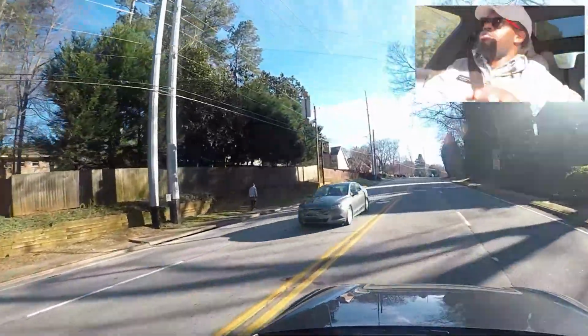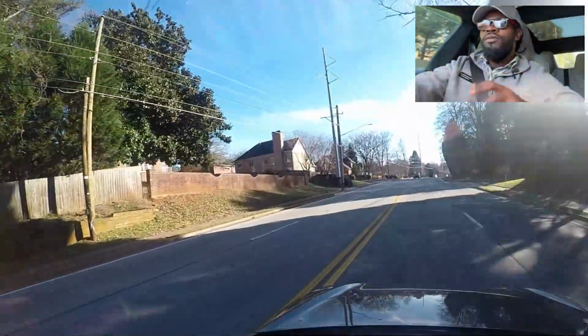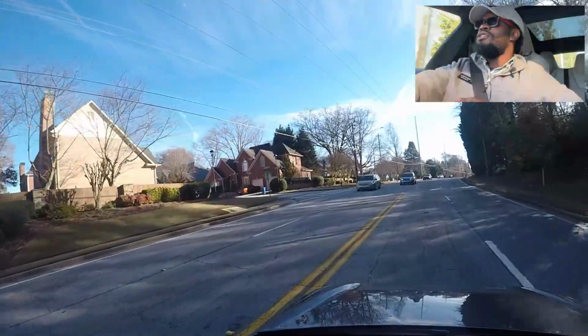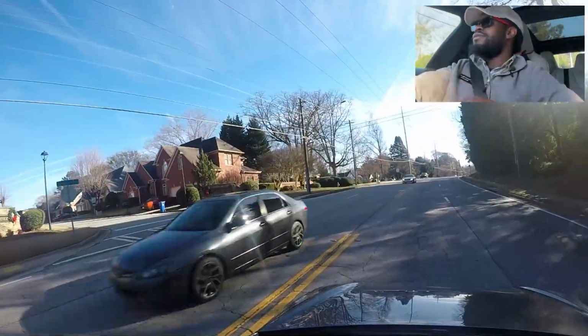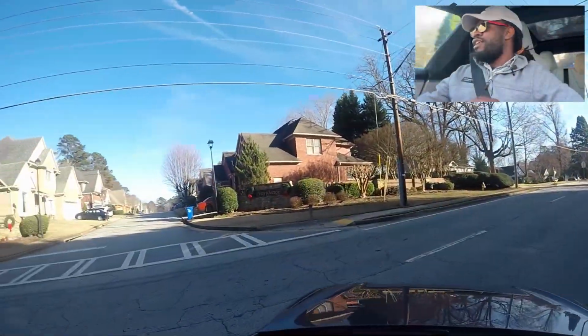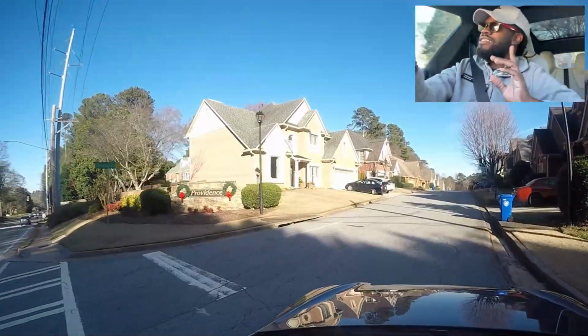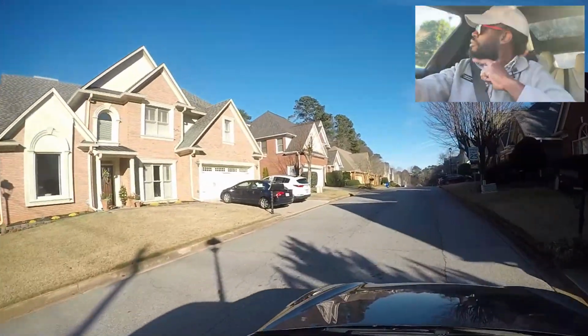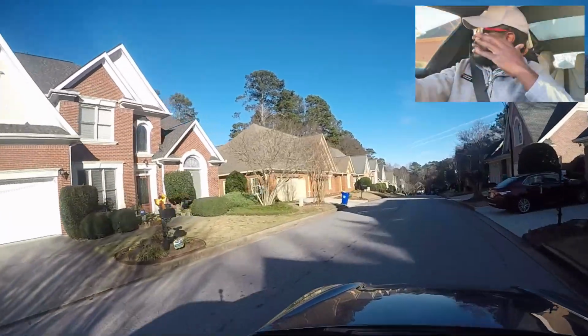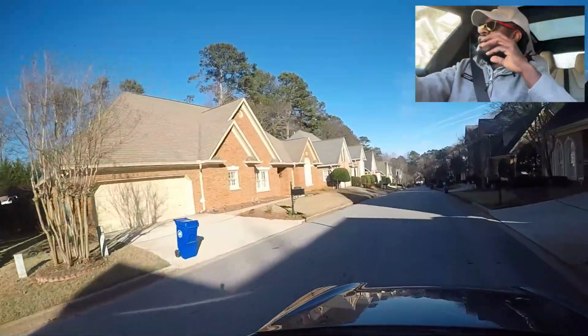Okay, on the way to Empire Square, I wanted to show you another community, the Providence here. Oh, Jesus. We're going to get run over. I'm trying to show you guys this subdivision, and I did not have my indicator on. That's not good. So this is Providence, but you can still see the same consistency. This is what you get here in Tucker.